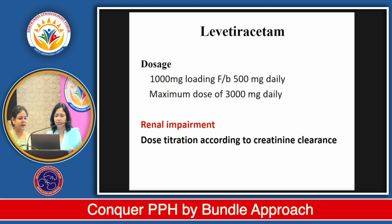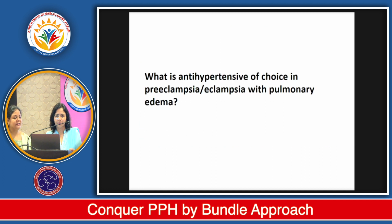controlled by magnesium sulfate. Here the loading dose is 15 to 20 milligram per kg and maintenance is 100 milligram 6 to 8 hourly. And the second option is levetiracetam, where the loading dose is 1000 milligram followed by 500 milligram daily. Maximum dose of 3 grams, but here a word of caution, this drug has renal excretion, so dose titration has to be done according to creatinine clearance. So it is basically that you start it, and for further repeat injection you should know the creatinine clearance. Serum creatinine should be known for this.